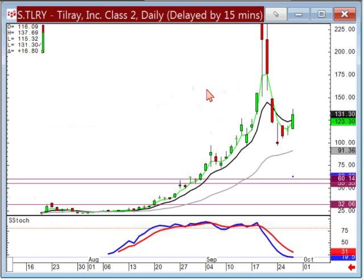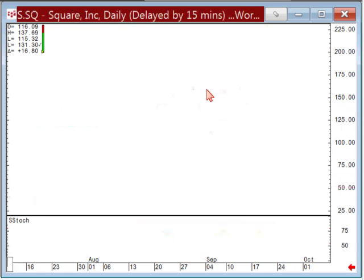What time frame would you buy? Oh, and options, as I say, was probably the October contract, the October monthly. I know some people in the options room have bought Square.